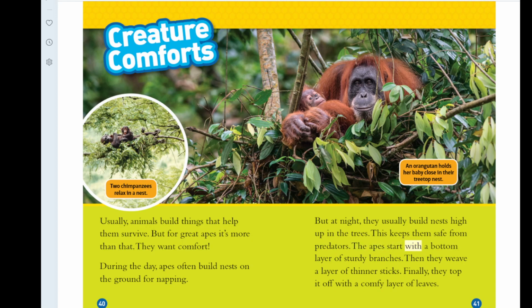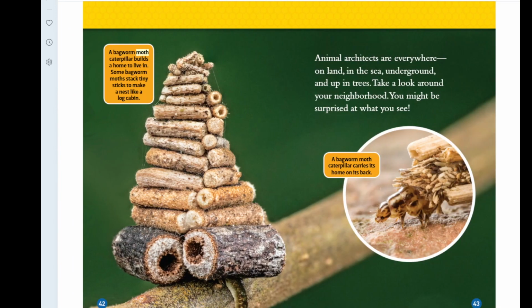The apes start with a bottom layer of sturdy branches. Then they weave a layer of thinner sticks. Finally, they top it off with a comfy layer of leaves. An orangutan holds her baby close in their treetop nest. A bagworm moth caterpillar builds a home to live in. Some bagworm moths stack tiny sticks to make a nest like a log cabin.